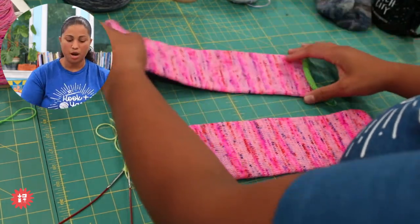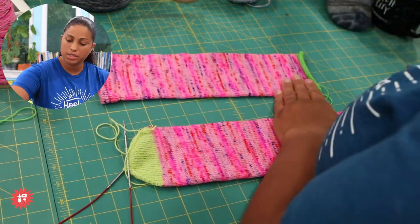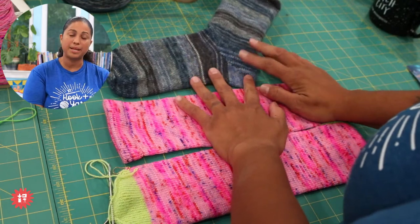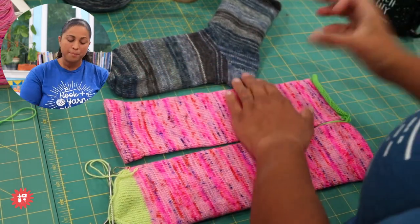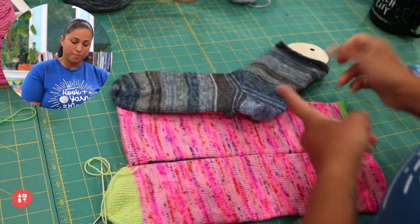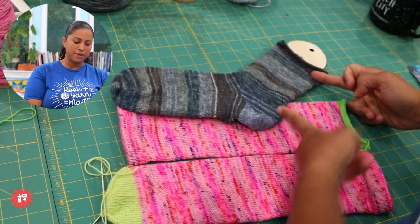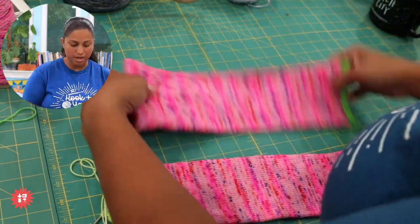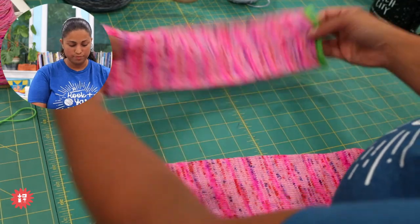And then I cranked the rows that I normally do. So like this pink sock will end up being about the same length as this one because I added whatever rows I typically do in my formula for the length of the leg before I start the heel, and then the length of the foot before I start the toe. And so I combined those rows and just knit a tube here.